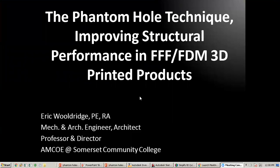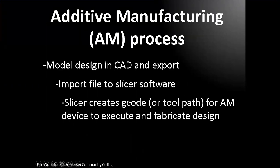All right, so what we're after with this technology is the application of improving performance with FDM, FFF, your typical low-cost additive manufacturing equipment. And it is an honor to be able to share this material with you. We definitely thank Tennessee Tech University, AM Watch, and all those involved for the opportunity, because this has been a big passion of ours.